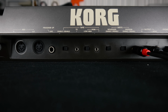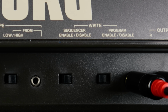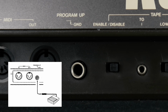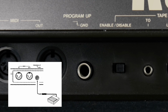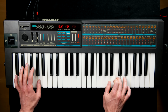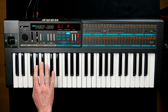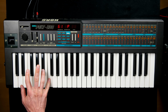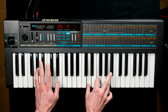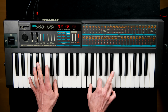Write enable buttons for both the sequencer and program memory can be found on the rear panel, which is a mild but constant PITA. You can back up your tones to tape, and a foot switch can be used to step through sounds, including but not limited to cheesy keyboard tones, brassy basses, mellow strings, and leads that would have made you the coolest kid at school.